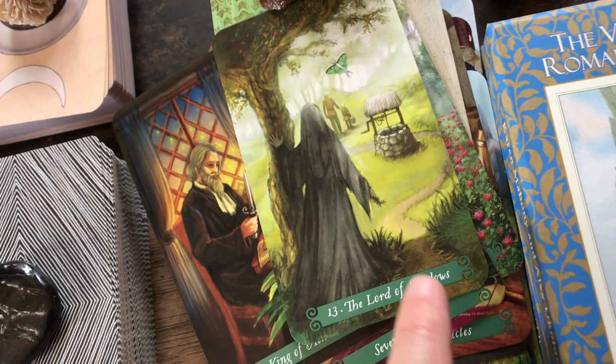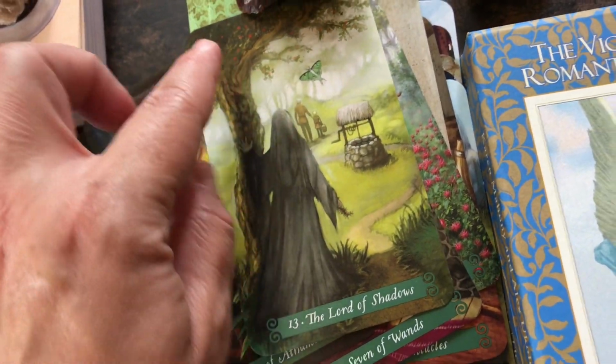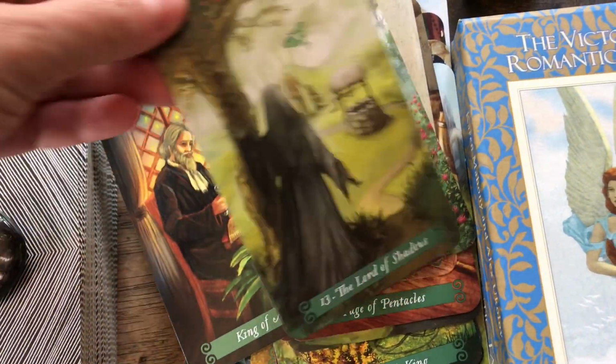Venture out into the mists. Follow the trail if you wish. I mean, touch the tree yourself. Pick the berries. So amazing. It's such a vivid visual deck and I love it.